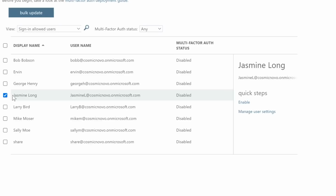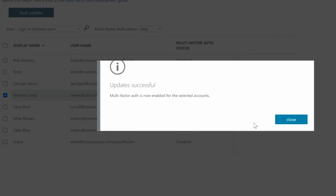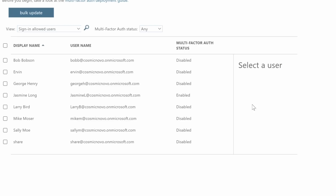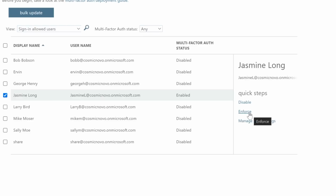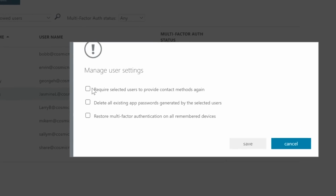So let's go ahead and select Jasmine that we've just created. We're going to select Enable if we really wanted to. We can select Enable. So we're going to select Enable multi-factor authentication for her account, which is really cool. Some companies might want to use this, and we can also enforce it. And we can select Manage User Settings here, and then we can customize it if we really wanted to.